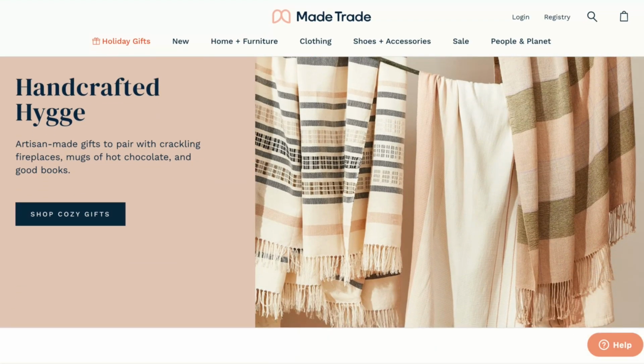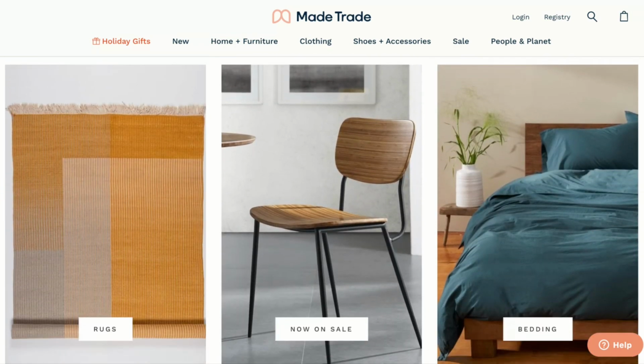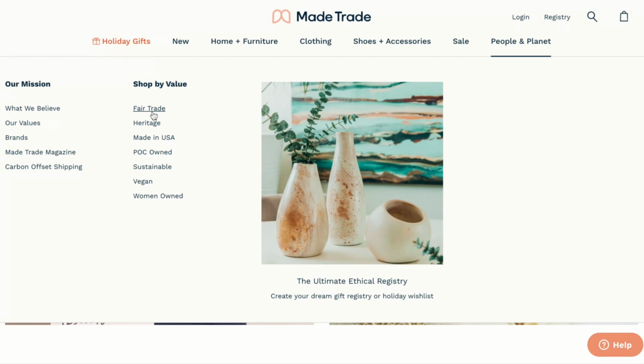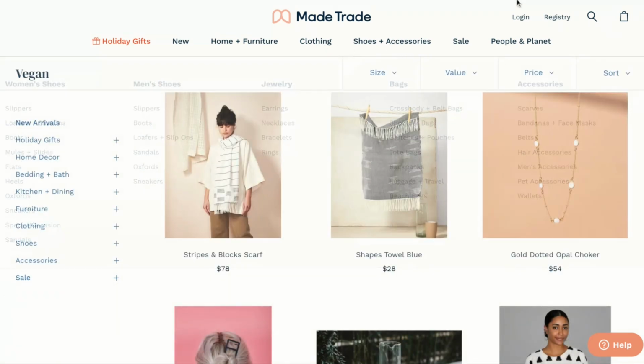Made Trade is a woman-owned sustainable company, and everything on the site is hand-selected, ethically made, beautifully designed goods that put the people and the planet first. One of the coolest things about the Made Trade website is that you can sort by value. So if you want to see all the products that are fair trade or heritage, meaning they're using some sort of traditional art form, vegan, made in the USA, sustainable, women-owned, or people of color owned, it's really easy to do that. And Made Trade, I think, is a good place to shop for clothing, accessories, and home goods. So they're not really as A to Z as Earth Hero was, and they're not really as focused on health and beauty as the Package Free Shop is. They're sort of in the middle.